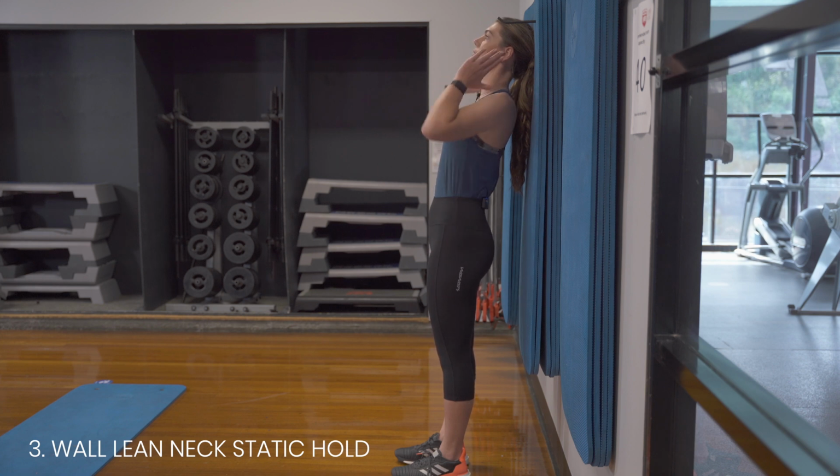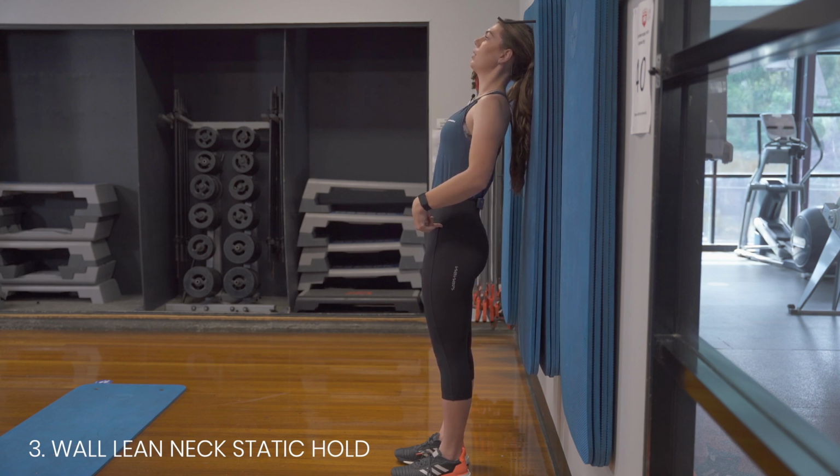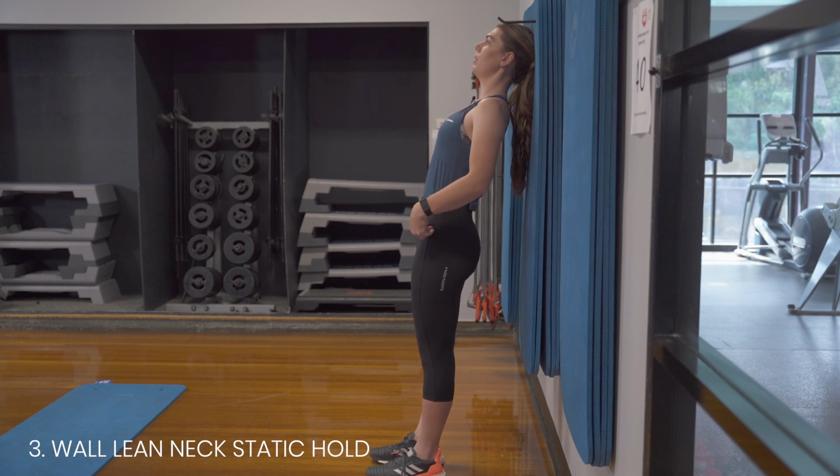But we want to keep everything in line. So ears above shoulders, shoulders above hips. We don't want any of this or this. We want to keep a nice neutral spine. I wouldn't go out any further than this, as that's starting to put a fair bit of pressure through your neck. But what this does is it teaches you to switch on all those muscles that keep you nice and straight. So this is handy when you're on the bike.